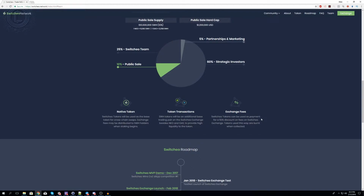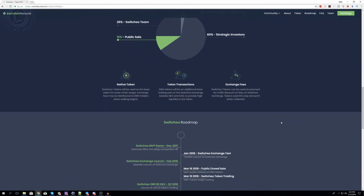Like I said, it's just another pair that you can trade as well. So you will see, for example, SWH to Apex, SWH to DK, SWH to Zpin, etc. Right? Also, exchange fees. Switcheo token can be used as payment for a 50% discount. Very similar to Binance, guys. And I think that's great.